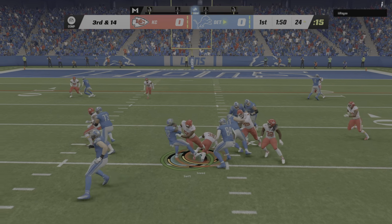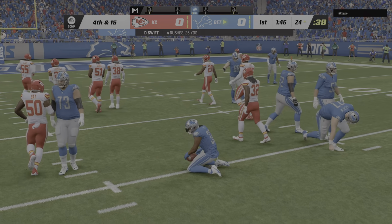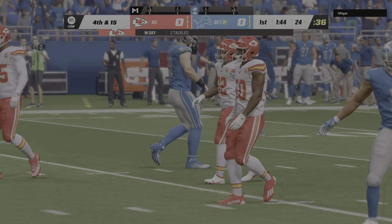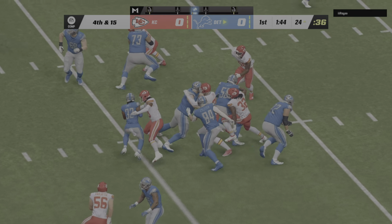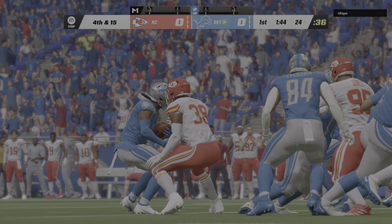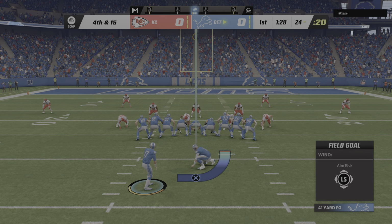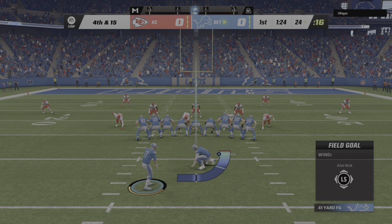On 3rd down, here comes Swift. And the reinforcements come in as they're going to stop him behind the line. A loss of a yard, and it brings up 4th. Well, they certainly didn't appear to be fired up about their options throwing the football. So, to me, this seems like a case of just kind of taking their medicine there, run the ball, see if they could pick up something. Instead, they were thrown for a loss.